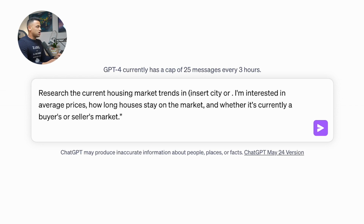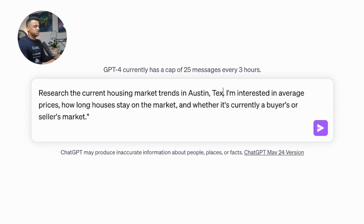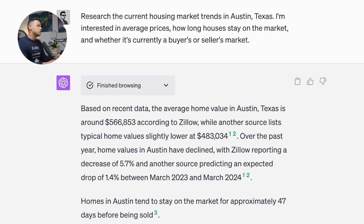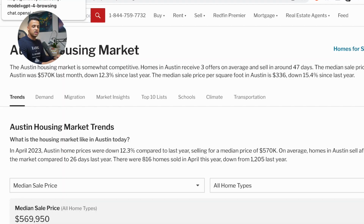The next prompt that I use is buying a house. So here's the prompt. Research the current housing market trends in the city. I'm going to go with Austin, Texas. I'm interested in average prices, how long houses stay on the market, and whether it's currently a buyer's market or a seller's market. So sometimes sources are weird because you need to double check, but it'll give you a good overview.